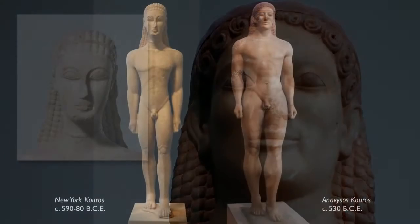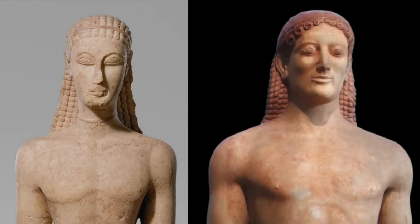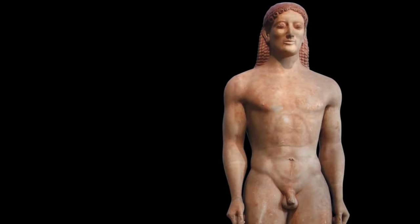But there's still continuity with these older standing nude figures. The left leg is out, both knees are locked, the weight is evenly distributed on both legs. We still have the traditional braiding of the hair, we still have that traditional headband and those wonderful curls underneath it. And still that archaic smile, which speaks of a figure that transcends this world, that has a sense of aristocratic nobility. And in fact, this figure was set up by an aristocratic family as a grave marker to their son who died in war.